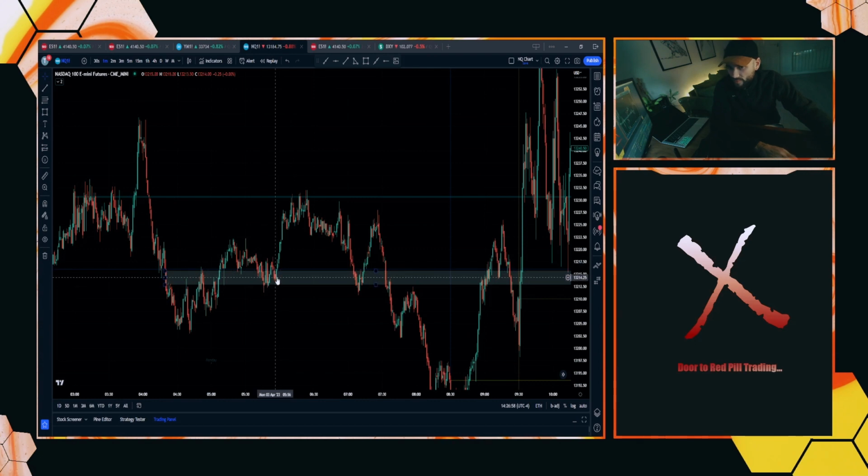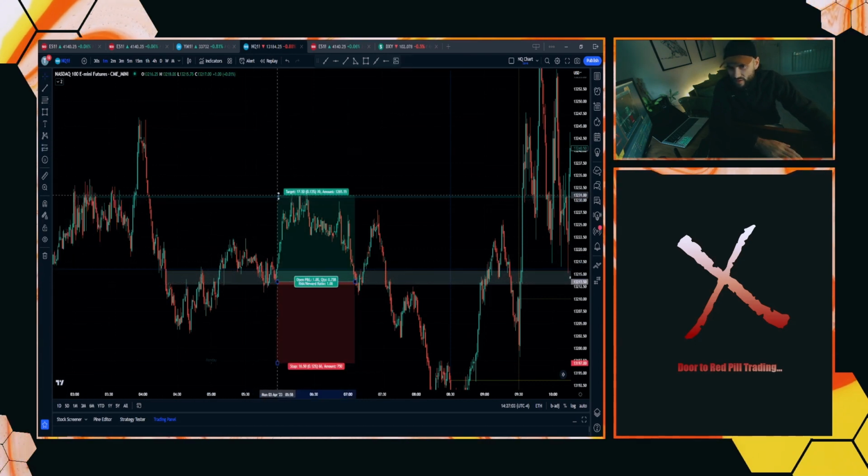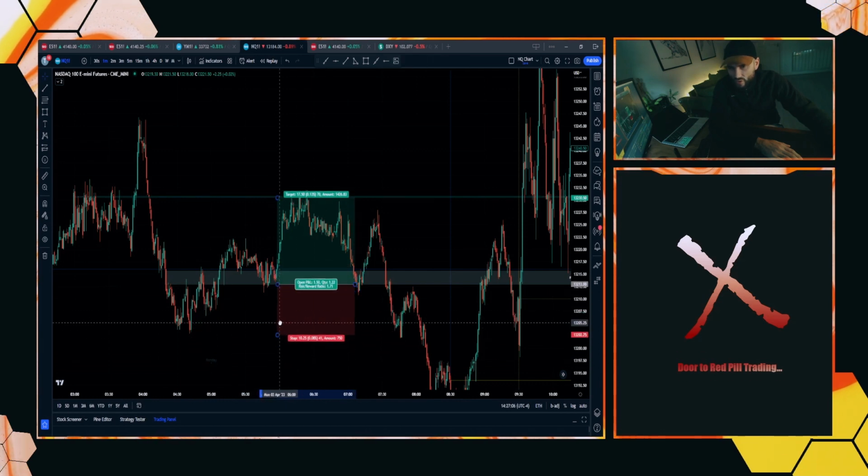This is now quote unquote support and resistance. My trade was exactly this. Off that, targeting the 15-minute volume imbalance, stop just below.